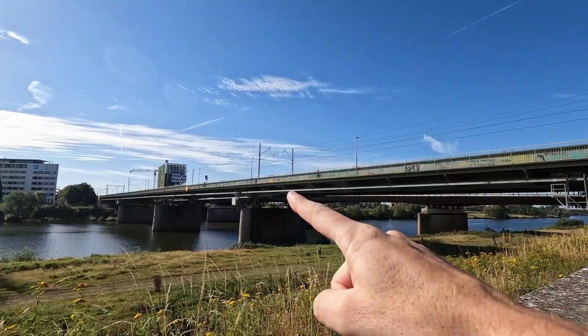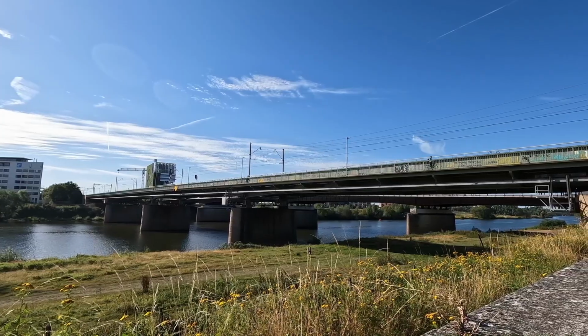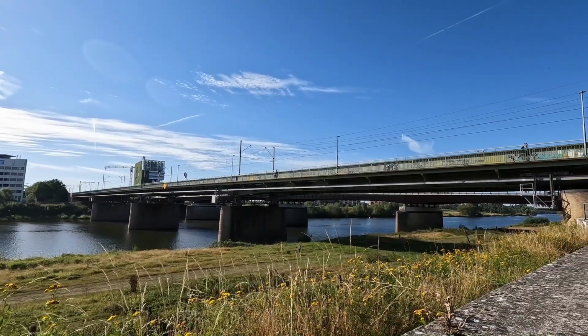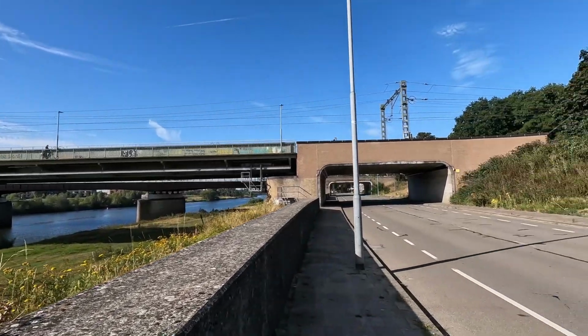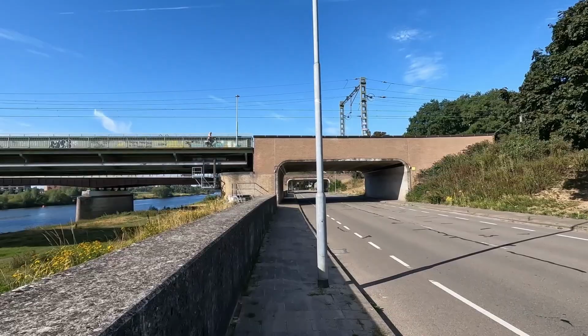So I was hoping to walk across this bridge here, but it seems to be for bikes only, which is a pain. So I need to try and find the pedestrian route, which I think is the next bridge just through there. So hopefully I can get up to it this way. And I've not completely gone the wrong way.